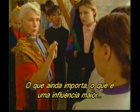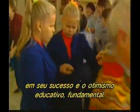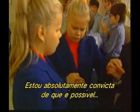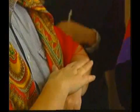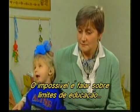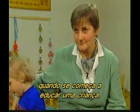What is still important, what must be a major influence on their success, is that fundamental educational optimism. I'm absolutely convinced that it is possible to help any child with any sort of deprivation. I think it is impossible ever to speak about the limits of education when you start educating a child.